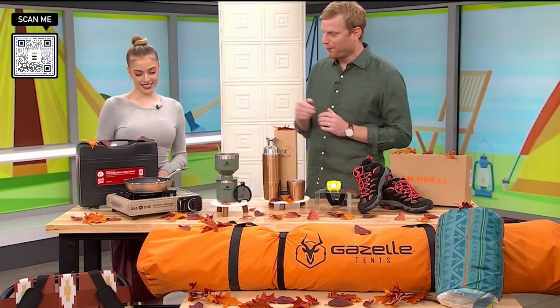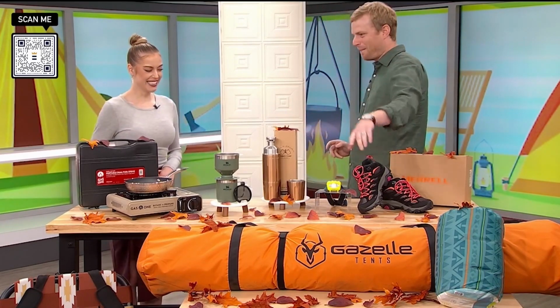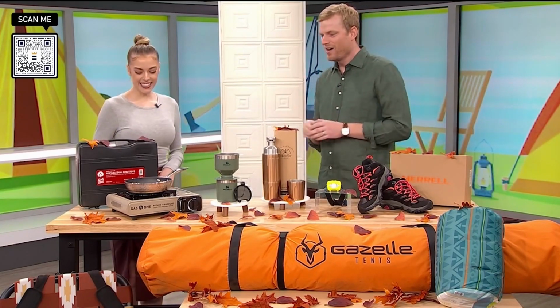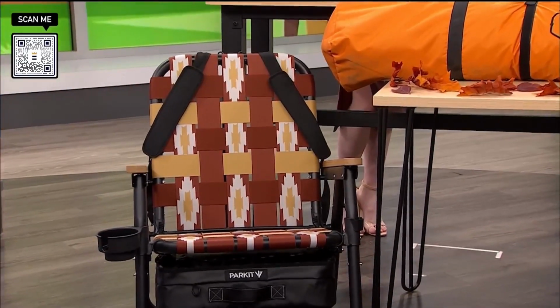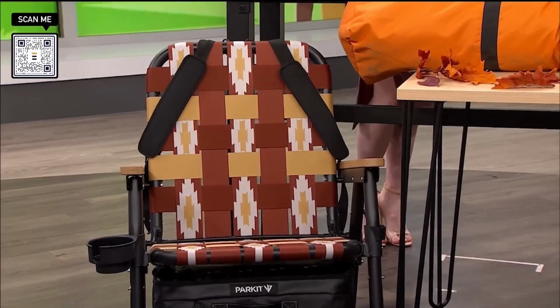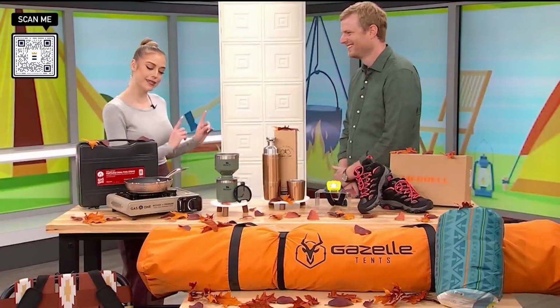And then for the people who want to have a good time, lounge out, chill. You've got your big setup going, so now you want to hang out. This chair is an awesome option because it has a cooler that's detachable, so it does a little bit of multifunction for you. Oh, awesome. Anytime you get a cooler attached to where you're sitting, that sounds like a good time.